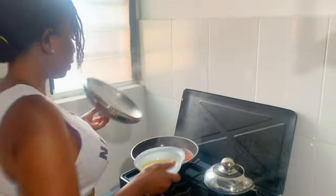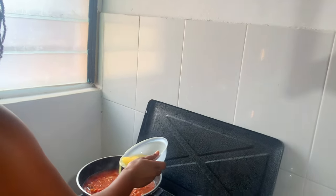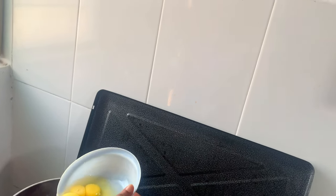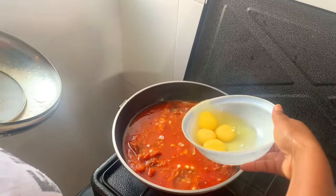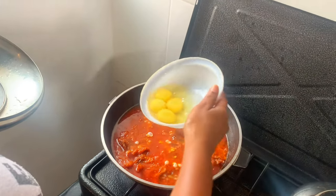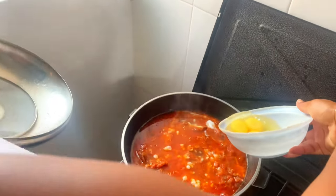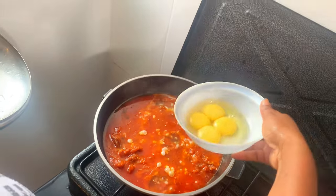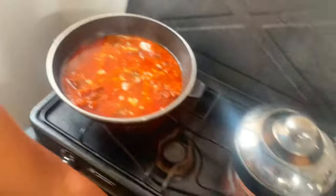So guys, I'm just going to add it to it so that it will be inside big, right? It's a skill, you know? Do you know, instead of videoing, I was watching how she was doing it. Because it's X2, I want the egg to be inside broken.